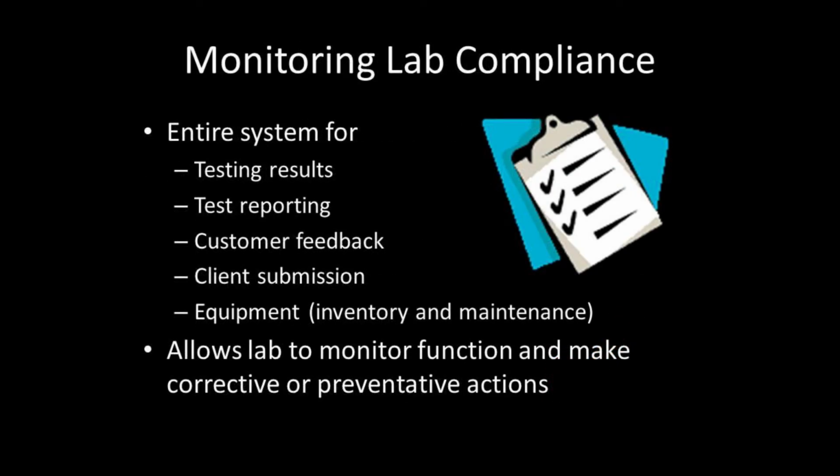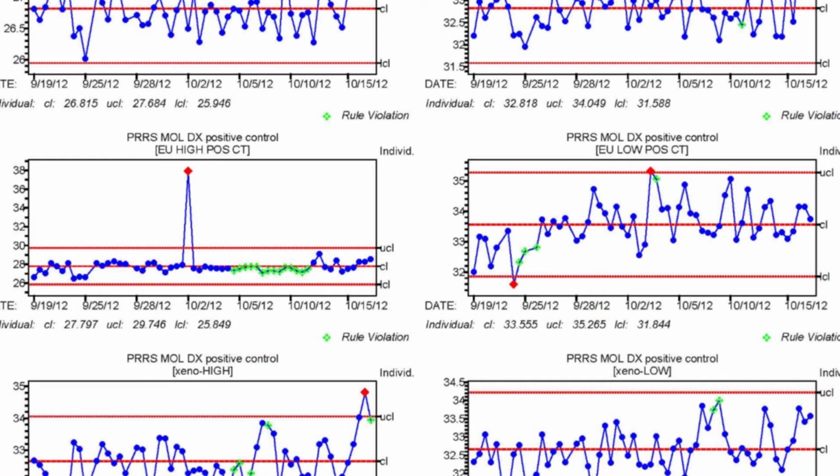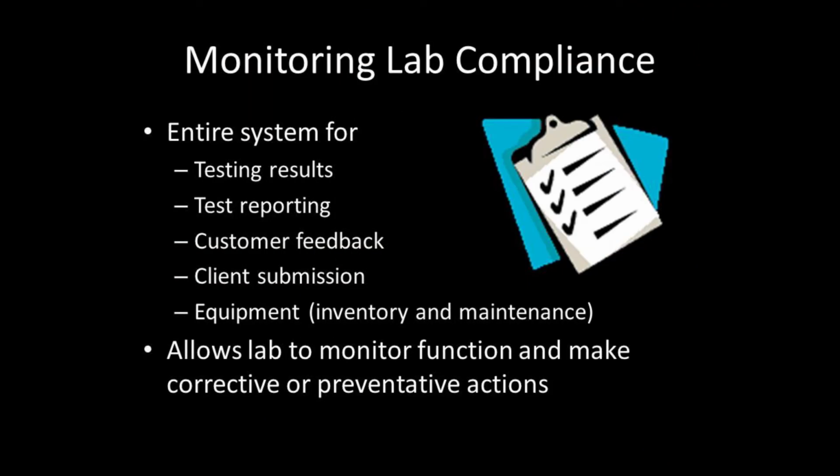There is also an entire system in place to monitor complaints, non-compliant issues, and non-conformancies, or any testing parameter that does not meet with standard operating procedure. For example, a computer program keeps track of each test result, customer feedback, test reporting, client submissions, and equipment. You can see here this illustration of graphs charting the diagnostic controls for PERS testing. This allows the lab to monitor function and take any corrective or preventative actions.